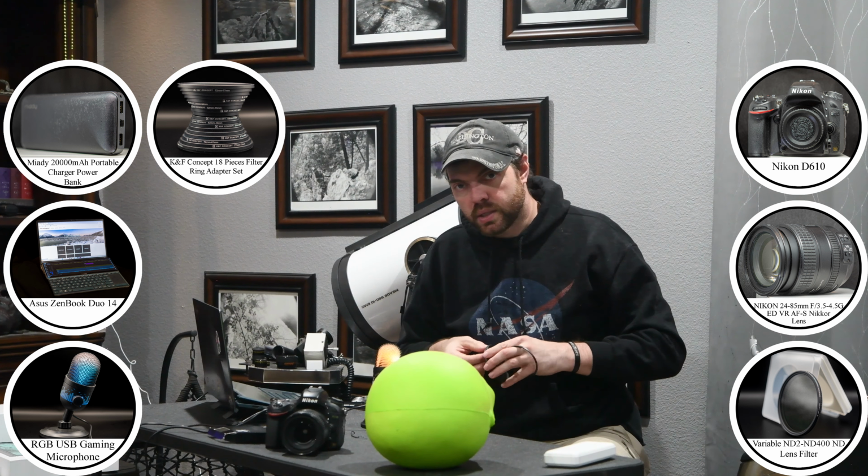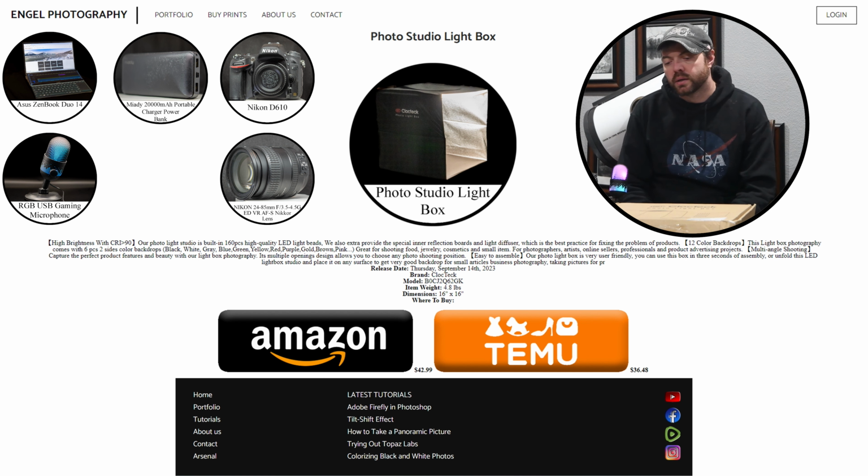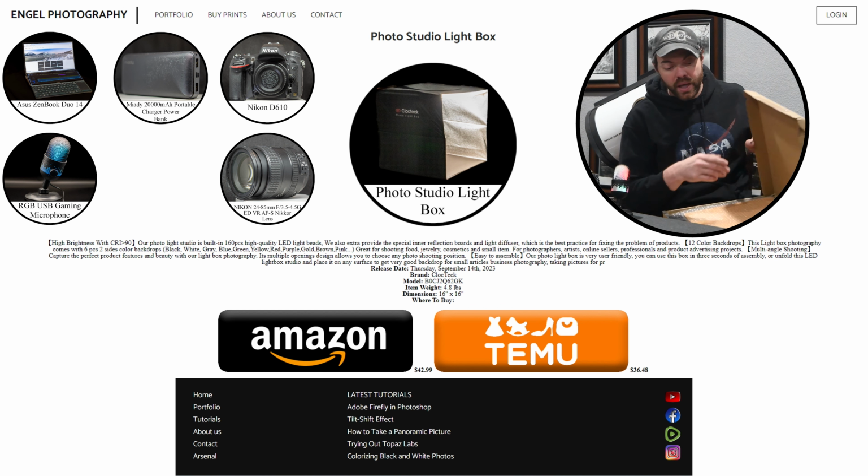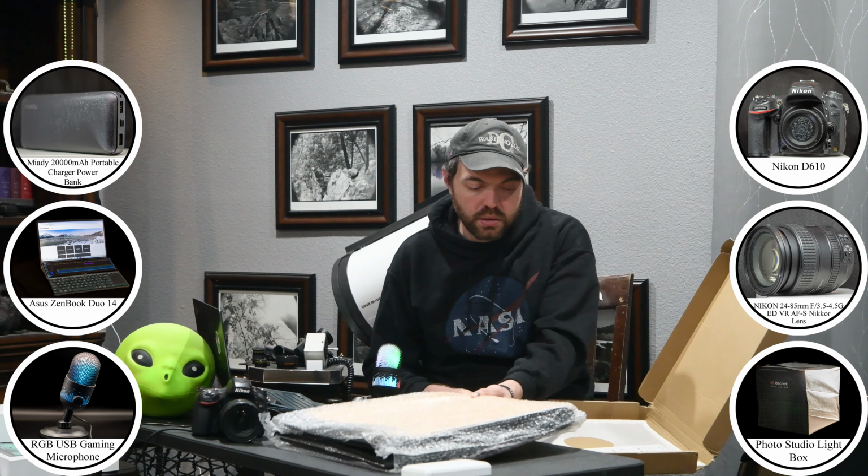All right, so our next product is this Clock Tech Photo Light Box. On Amazon, you can buy this for $42.99. On Temu, it is $36.48. So for such a small variation in the price, I would personally say stick with Amazon. It's probably not worth waiting a month to get it in. Pay a couple extra dollars to get it same day or the next day or something like that. But let's take this out and see how it all looks.